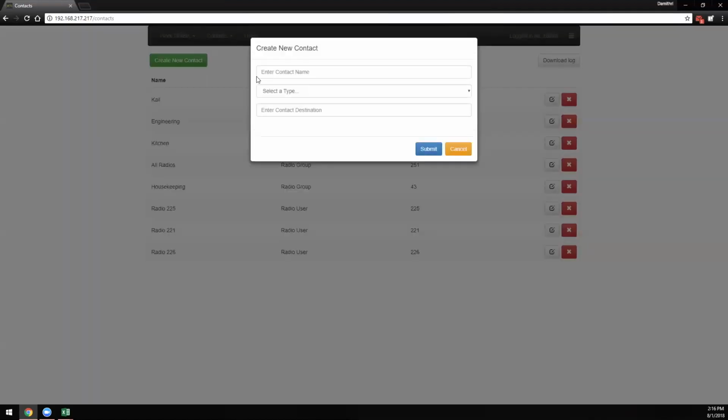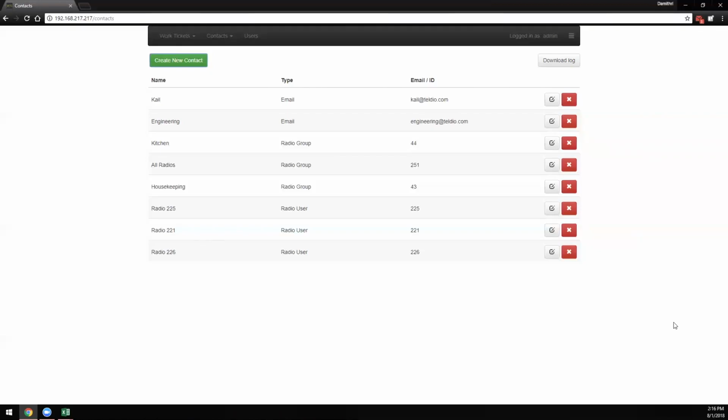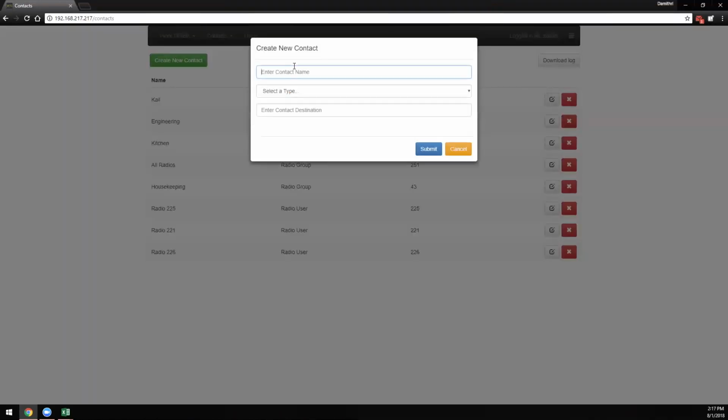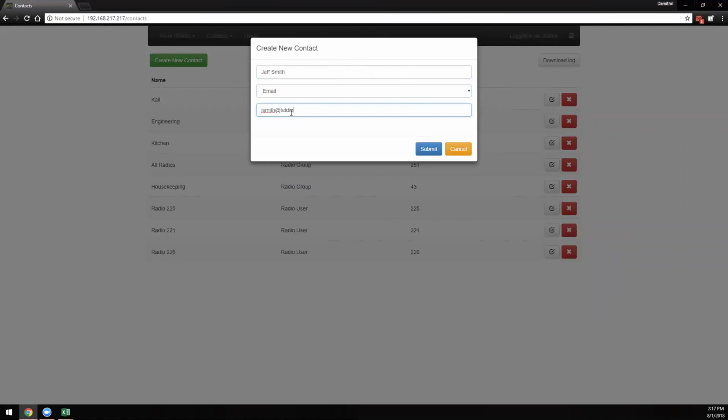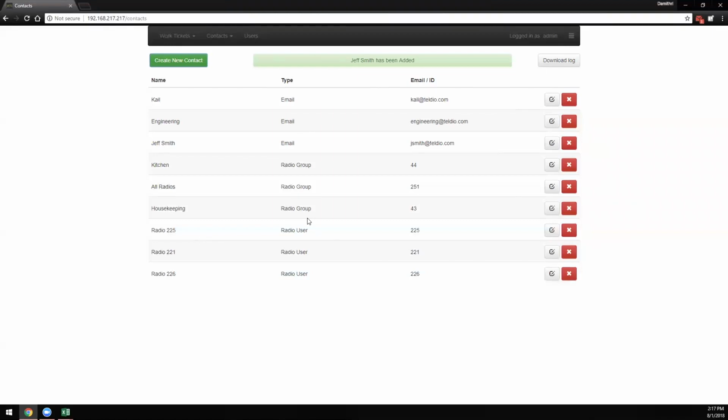Creating a contact, again, it's quite easy. You input the contact's name. I'll actually create Jeff as a user here. And then I'll set him up as an email user. Jeff's mobile, so he doesn't really carry around a radio. And okay, so he's added, so we can message him from the system when we need something.